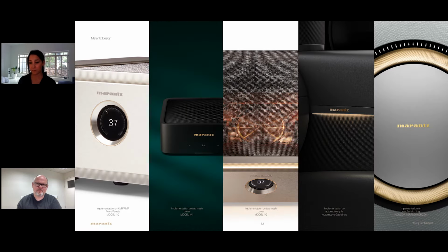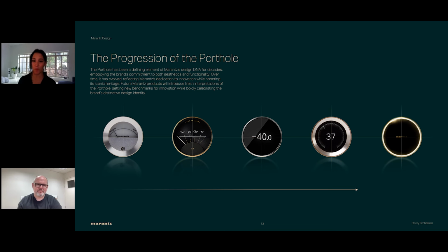And of course, the Marantz pattern that we will see, which is beautifully designed. It's representing the distribution of sound, really celebrating that, but also in combination with illumination, it is creating a very elegant look and feel. And how we use that, here you see some examples. For example, on the Model 10 and 10 series front panels, the pattern is carved on the metal surface, but also on the top mesh cover of Model 10 and Model N1, for example. And even stretching towards the automotive guidelines in a nice way in combination with the branding and illumination, and also on the future products.